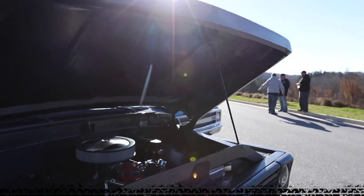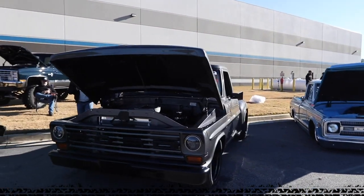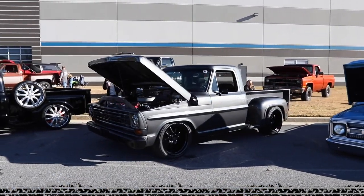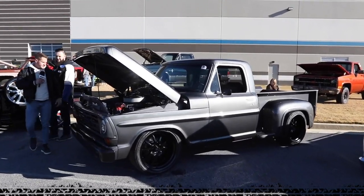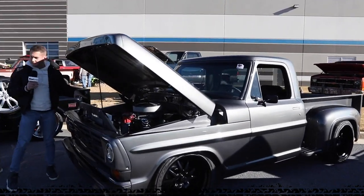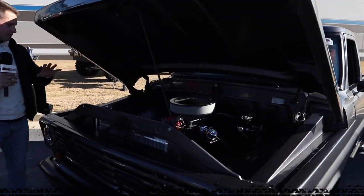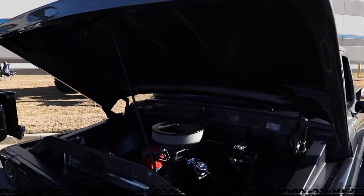We've got it sitting on 22s in the back, 20s on the front. We've got the custom straight cut Kendiga design door handles. Coming over to the engine, we've got a 429 Cobra Jet in here. We've bored it 60 over. Flat tappet cam. Everything performance about this thing. Puts out about 600 horsepower now. 521 cubic inches.